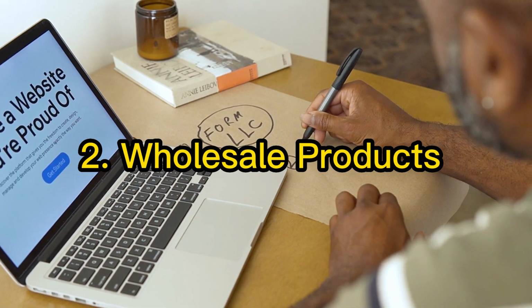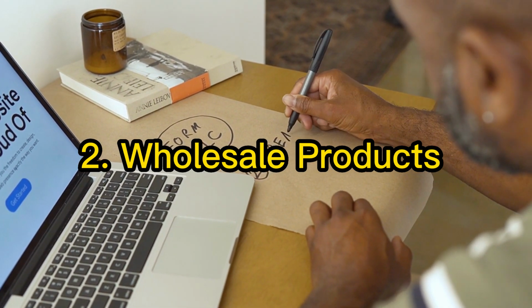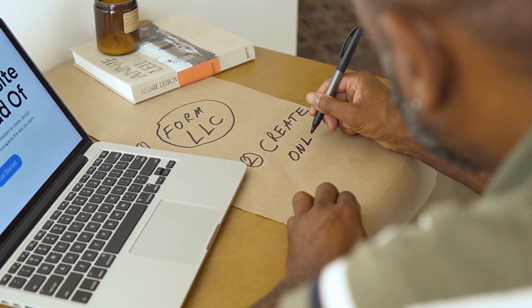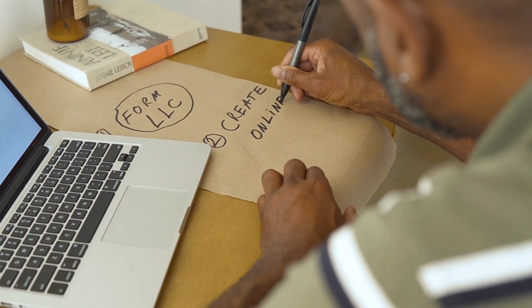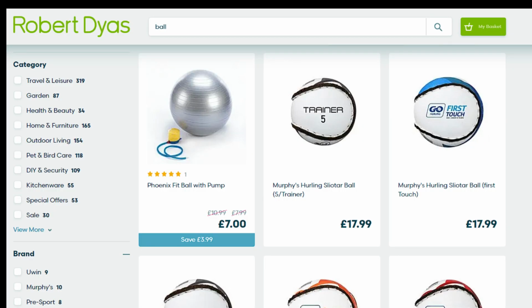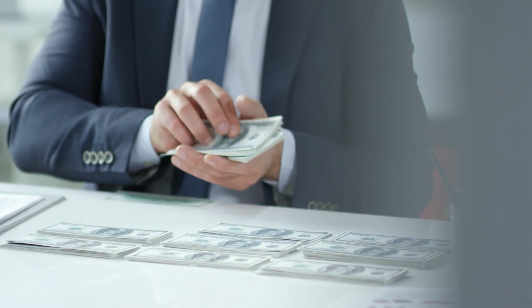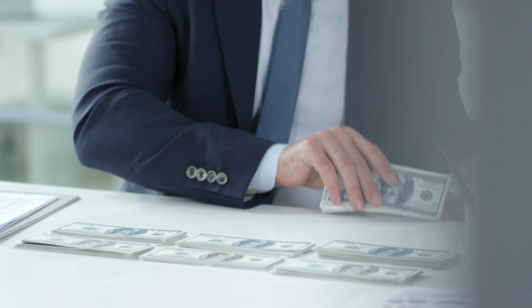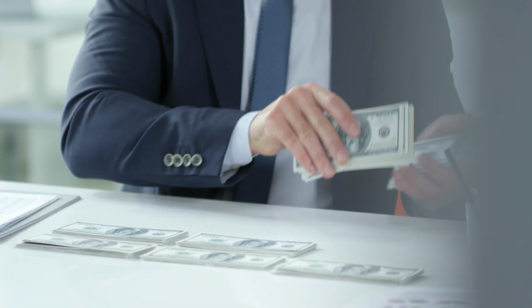The next thing is wholesale products. These are products that you get from suppliers, and you act as a retailer where you buy the products in bunches and then sell them for a higher price on Amazon. For example, here in the Robert Dias, this is the supplier of these training balls. You can actually sell this on Amazon for double the price, which I would say is a very good profit. But if you buy many of these, you can have a lot of profit, since it is like a wholesale product, or you act as a retailer for this kind of product.